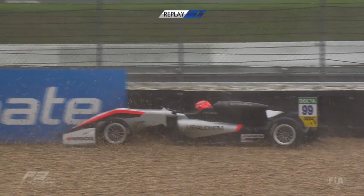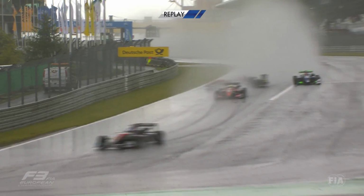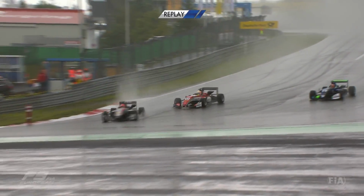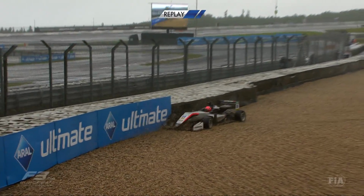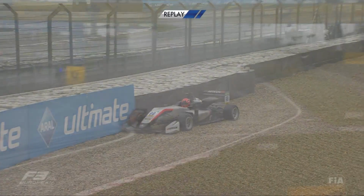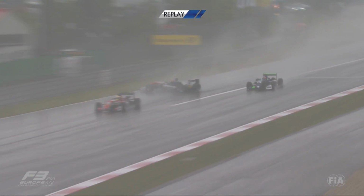Now it looked, and I only caught a glimpse of it, it looked like there was contact between Fenestra and him. Yeah, I think Fenestra just lost the car on the brakes. Okay. And got Nikita Mazepin. This is what happened with this car. I mean, you have so much standing water, and yeah, looks like Mazepin braked. He tried to steer out of it, didn't he?